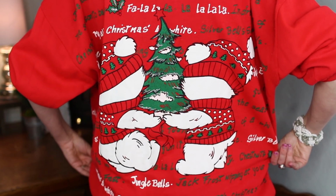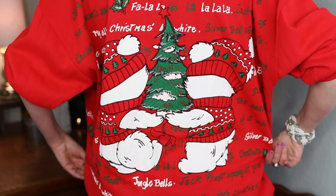I've got my OG ugly sweater on, and this is like OG. This was my mom's that she was gonna get rid of, and I was like, oh no, I want that sweater because the little bears are even on the back. So this is not like your new version of an ugly Christmas sweater. This is old school, and I actually really genuinely love this sweater.